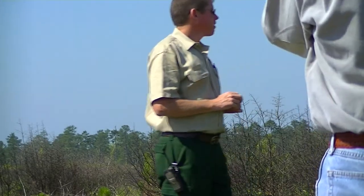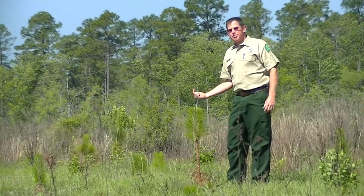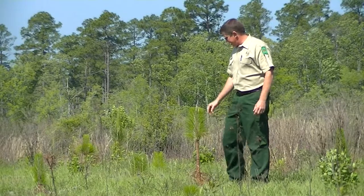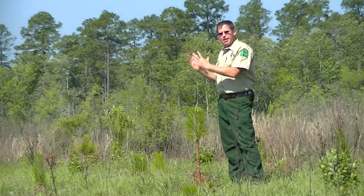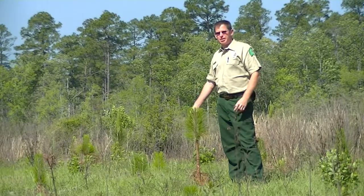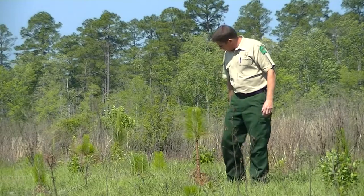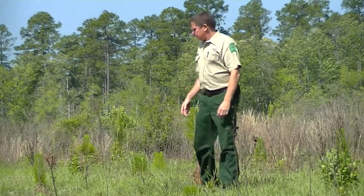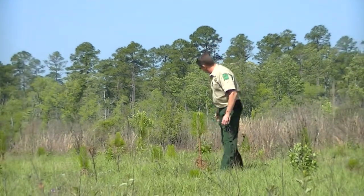3 or 4 feet tall there. How big were they when you burned? How tall were they when you burned? The bud was up about an inch, and since we burned it that day, that bud further elongated, and then it developed and started putting on the needles. And then it actually had a bud for the limb there too. So that seedling there came out of the grass stage last year, and came up to that height.